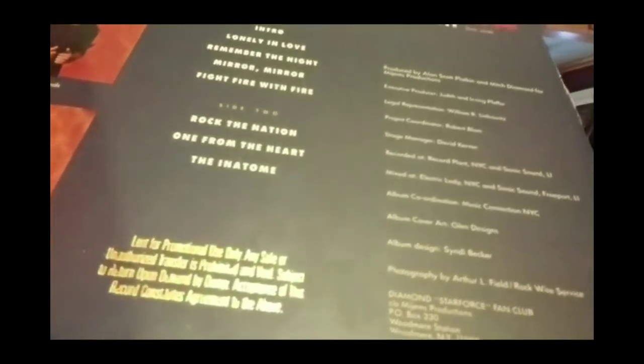Woo! Oh, what? Gold Stamp promo! Yeah, Gold Stamp promo, baby. Woo! God, what was this? $29 starting on Discogs? And that's a whole other subject I'm going to get into, Discogs, in another video. Okay, guys?